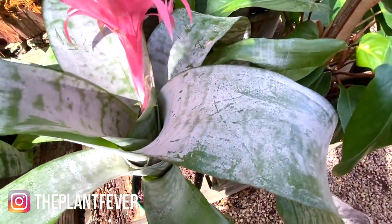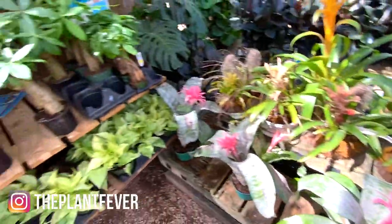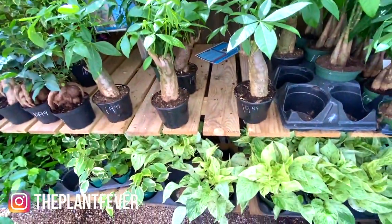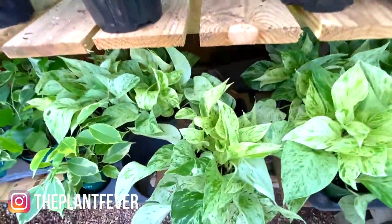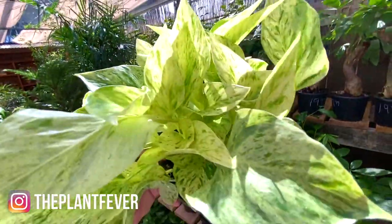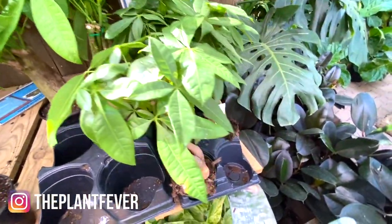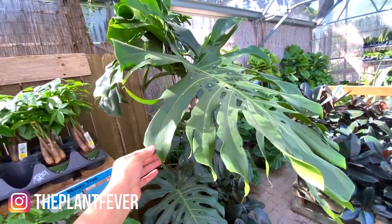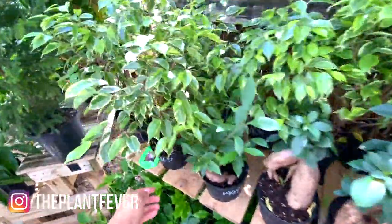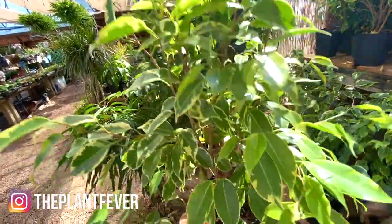I think you're not supposed to touch the white stuff because that's for protection. I don't know. I could be wrong, but it's really, really pretty. Many plants. Many trees. More variegated. No. Marble queen photos. A 6-inch pot for $16.99. Oof. Beautiful. Oh my god, I just can't get over this humongous monstera. Oh my god. Then this is a variegated ficus. $16.99. That's not a bad price. But I'm on a budget.